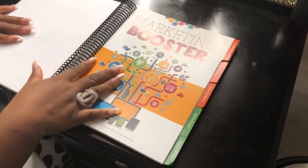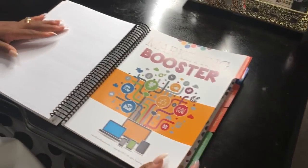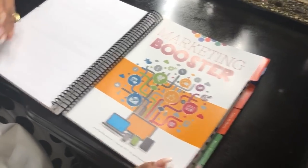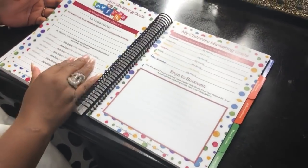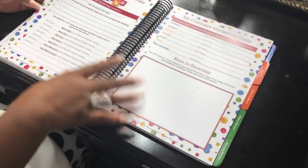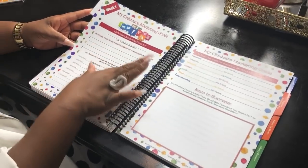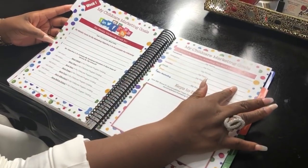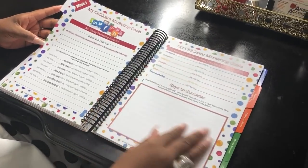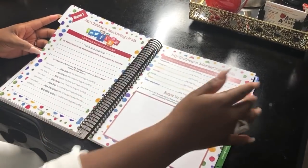Now let's get into the marketing booster. With the marketing booster, this is where you write down your marketing plans, your marketing ideas. So here, this is where you write down a marketing goal that you want to accomplish in your business each week. How many children you want to attract, what will be your goal, how are you going to attract them as far as which marketing avenue, and also your keys to your success or images to make you see it before it happens.